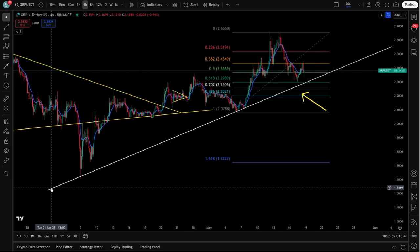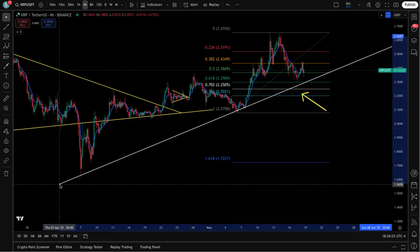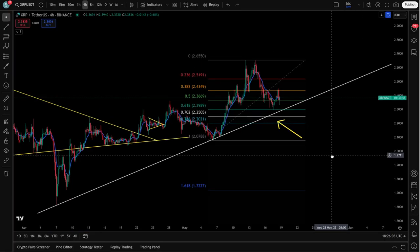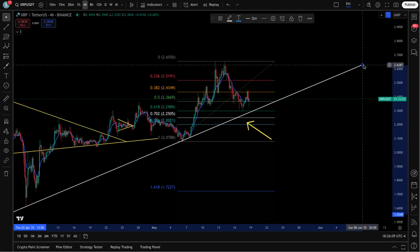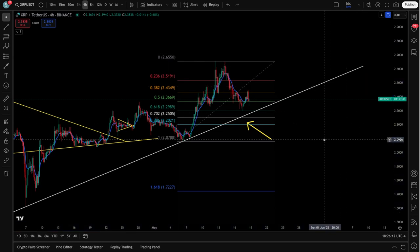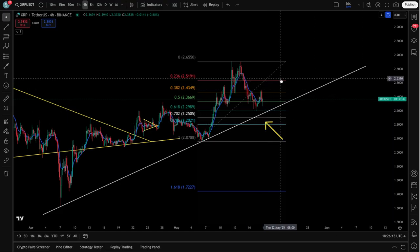In fact, they're going to have to adjust it a little bit to the outside here. But anyway, you get the idea of this trend line. I try to get it absolutely perfect, but we hit a 0.618 right here, golden pocket. Very, very possible the bottom is in.